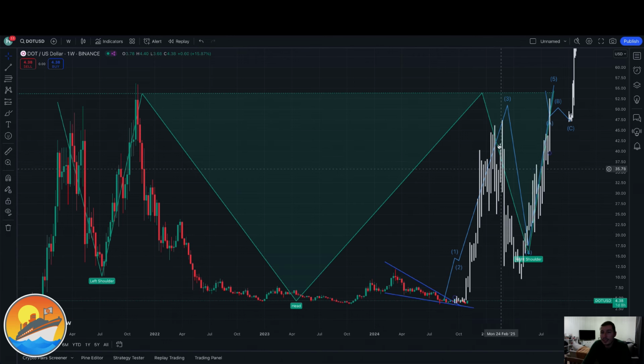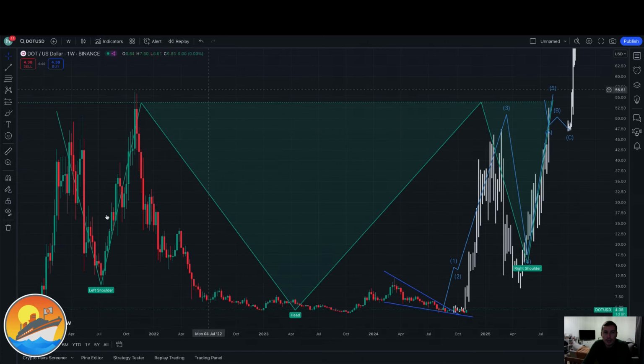Probably will consolidate for a few weeks, perhaps for a few months, and then we can snap at its previous all-time high. And then that's how we're gonna form the right shoulder. And if we zoom out on the weekly chart, we can form like a huge reverse head and shoulders, and potentially we can snap out of this previous all-time high, and we have a true price discovery.